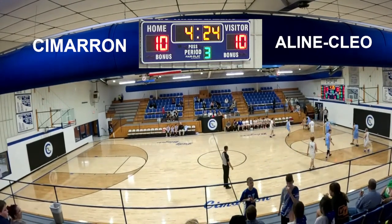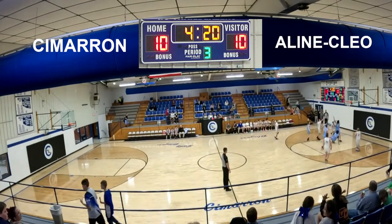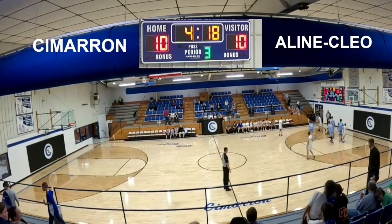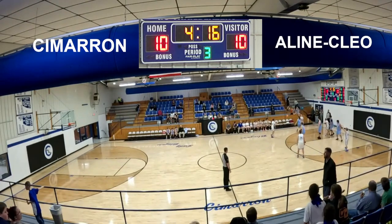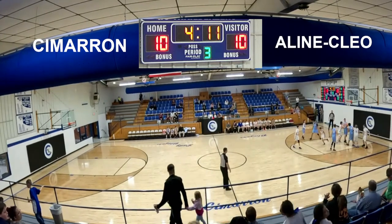Number four, Kyler Pattison in the corner. Dribbles. Pass to Bryson Moore. Shot misses. Brings it out. Passes it to Peyton Johnson with a three, barely misses.